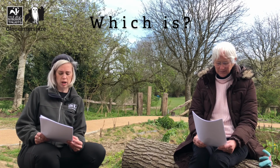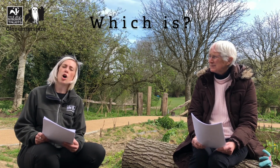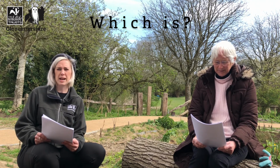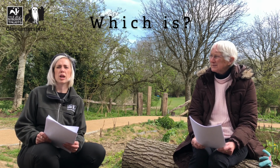Which is smaller of these two birds? A magpie or a blackbird?